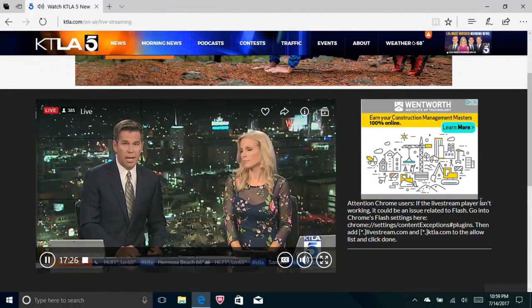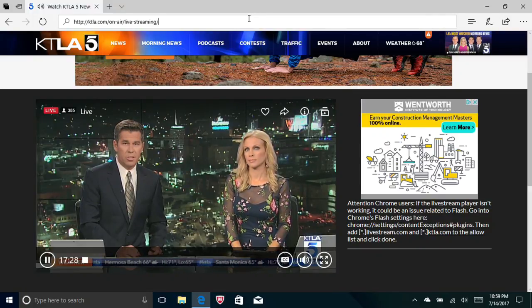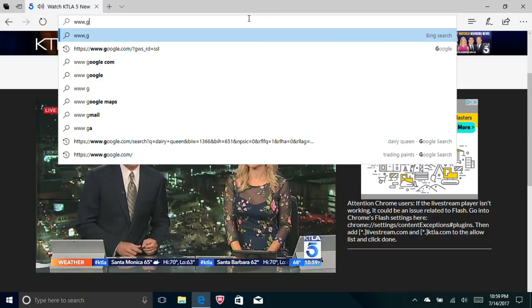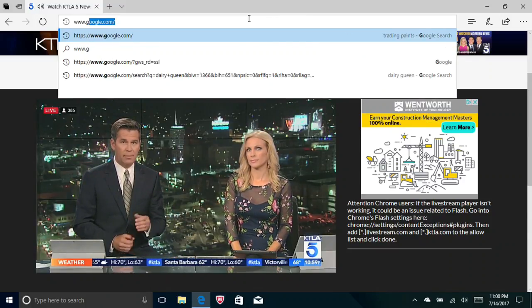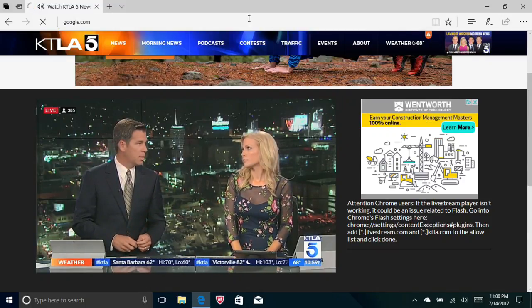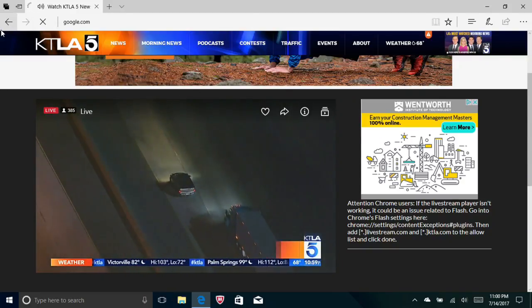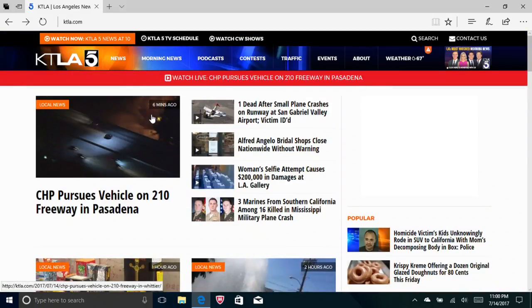Freeway. This driver, and we believe at least one passenger in this SUV, initially running a red light on surface streets in Whittier. Whittier PD following closely for a short time and then backing off the pursuit. CHP then taking over northbound on the 605 to the westbound. Wait. And we are... No.